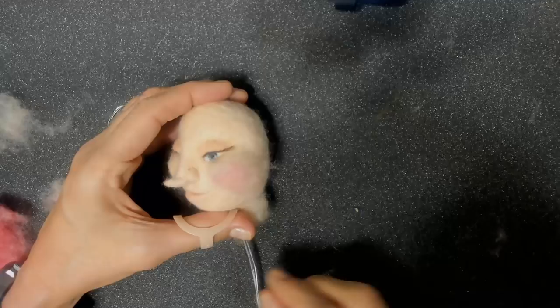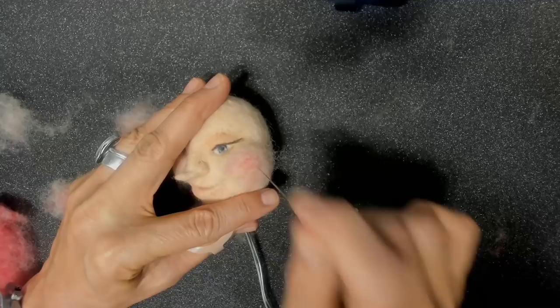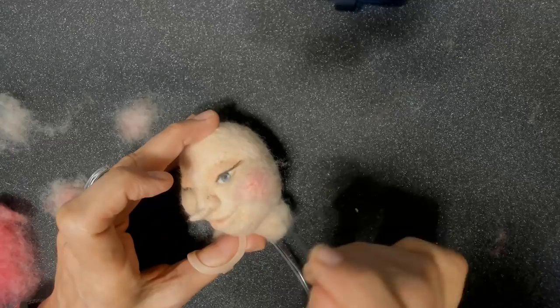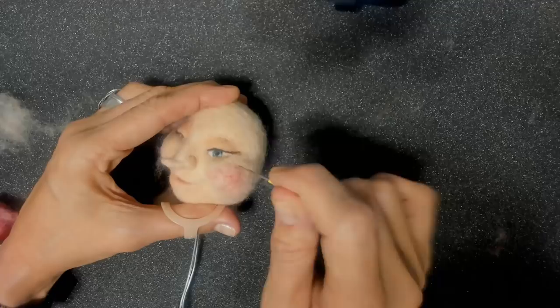Now, with our fine needle, our 42 gauge needle, we're going to poke. I always hold it flat. I'm doing very, very shallow pokes. I'm trying not to create big needle marks. If you allow the fiber to just be tacked gently down, then you're not going to stretch it too tight. If you have some lines you don't love, you can use your tweezers to pull them out, or you can cover them with a tiny patch of the next color.